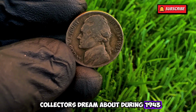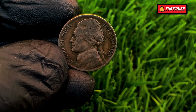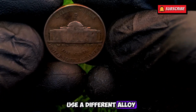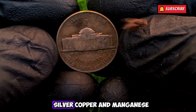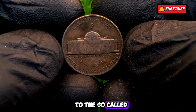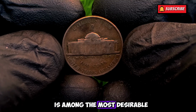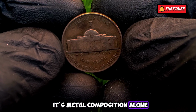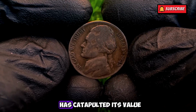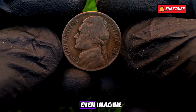During 1943, the United States Mint produced nickels with a twist. Because nickel was needed for the war effort, the government decided to use a different alloy, an unusual mix of silver, copper, and manganese. This change gave rise to the so-called wartime nickels, and the 1943 version is among the most desirable. Its metal composition alone makes it fascinating, but the rarity of certain minting errors and conditions has catapulted its value into a realm that most people cannot even imagine.